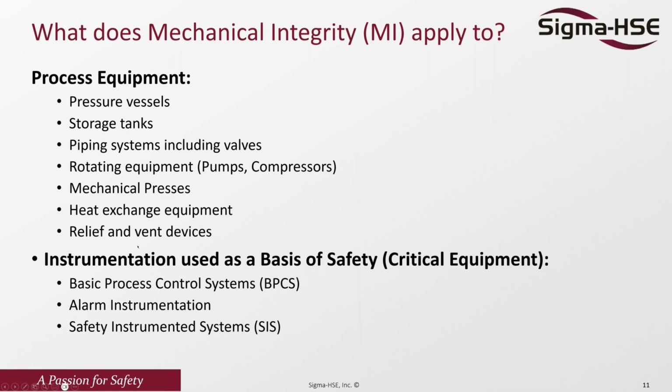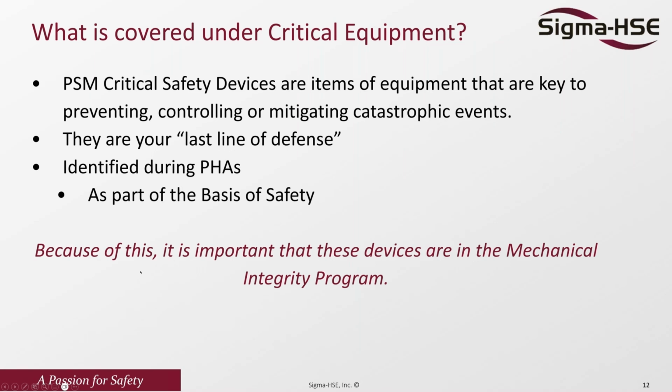With an understanding of that, I'll dive a little deeper into critical equipment. Like I stated, it's equipment that is key to preventing and controlling or mitigating events. Typically, they're looked at as your last line of defense. How do we determine these? They are identified during PHAs and are taken as safeguards to reduce the likelihood of an event occurring. These devices must be in your mechanical integrity program.